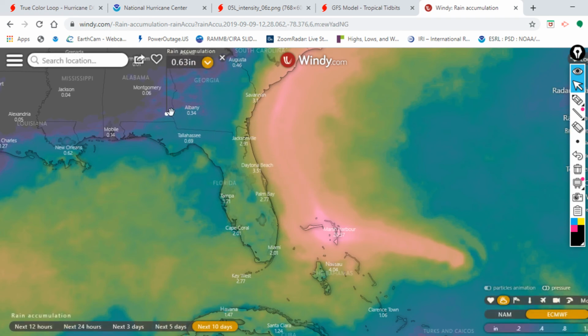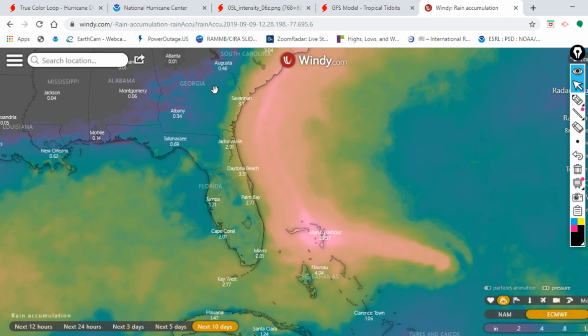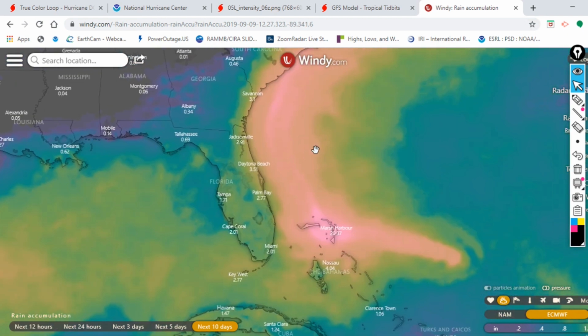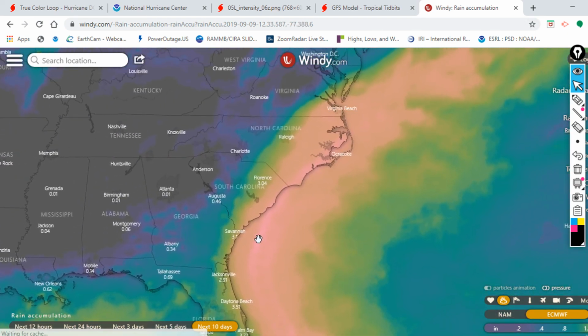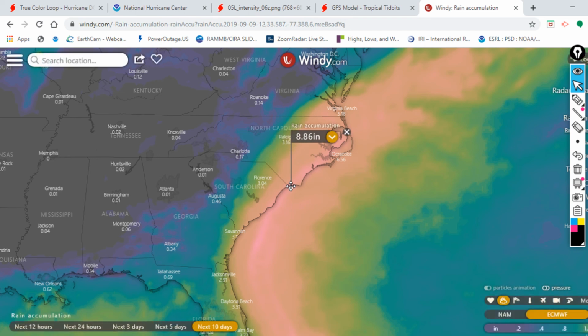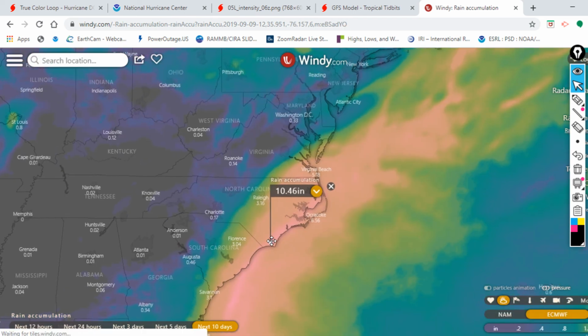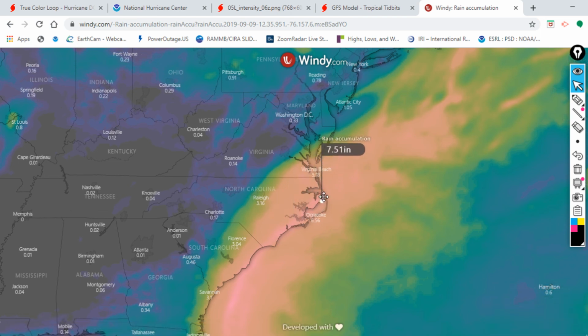And then once we get across the panhandle, we could see less than an inch, about half an inch, maybe upwards of an inch, but not very likely that will happen. And if we were to keep going into parts of Georgia, still like 3 inches of rain. But once we enter your South Carolina region, you can see anywhere from 5 to 10 inches. And then once we get into North Carolina, you can see how we have 10 inches, 8 inches, 7 inches, 6 inches, anywhere across there.